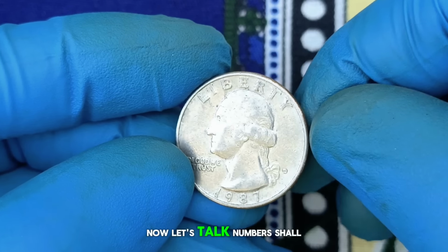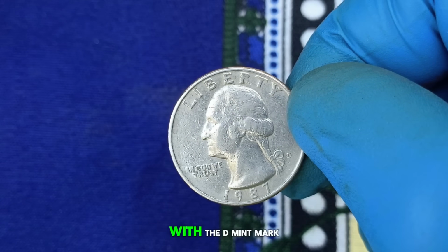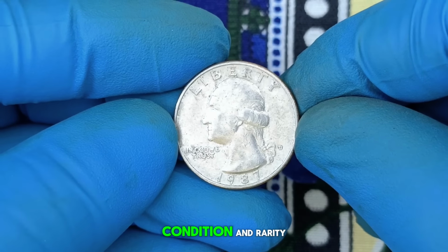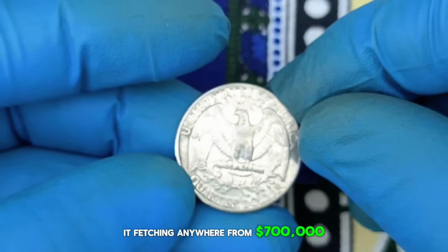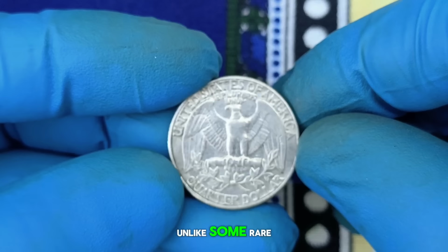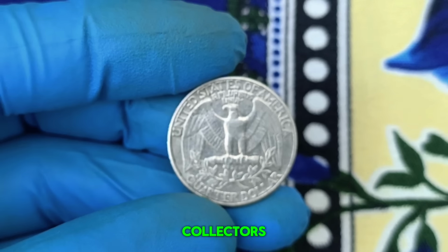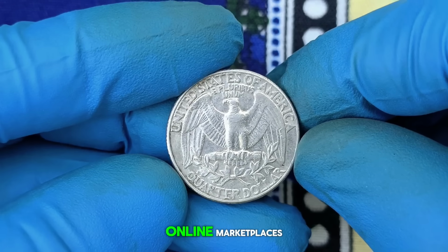Now, let's talk numbers, shall we? Despite its age, the 1987 Washington quarter dollar with the D mint mark continues to hold its value in today's market. While its exact worth may vary based on factors such as condition and rarity, you can expect to find it fetching anywhere from $700,000. What's truly remarkable about this coin is its accessibility. Unlike some rare numismatic treasures that fetch exorbitant prices at auction, the 1987 Washington quarter dollar remains within reach for most collectors, often found in circulation or available for a modest price at coin shows and online marketplaces.